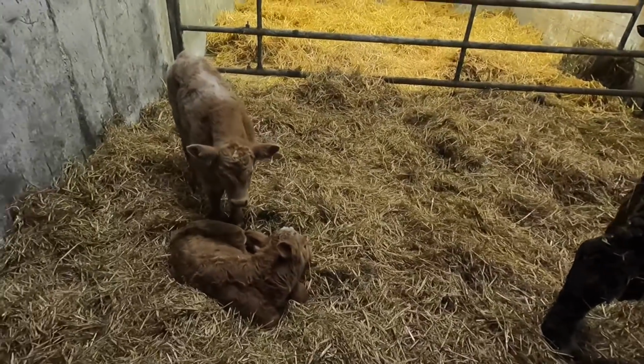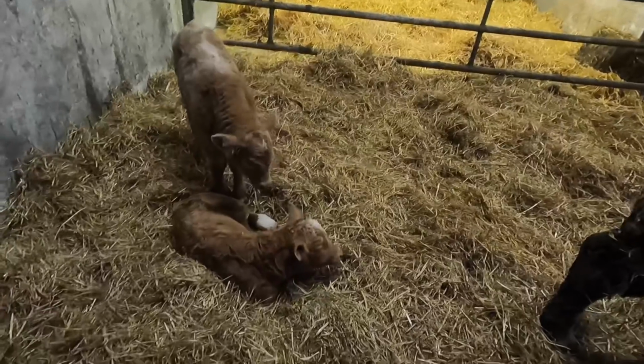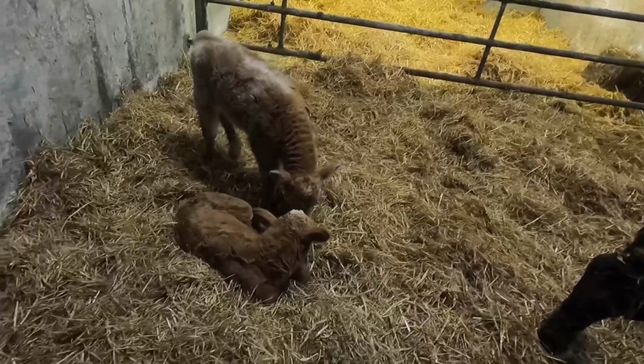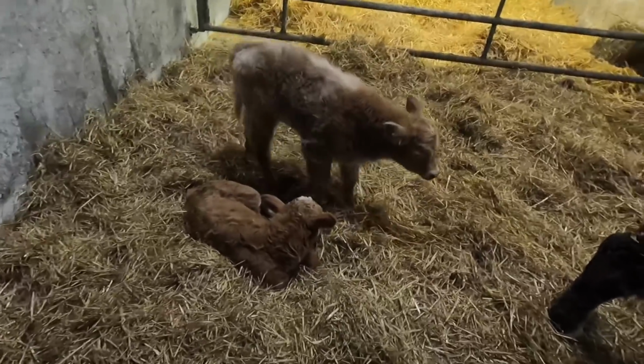Alright, so over now in the calving shed, we'll have a little look at the cows and calves. We have 2 calves in here. There shouldn't be 2 calves in here, just the one from next door has come in through the barrier and is introducing himself to the newborn one from today, so that can happen sometimes.